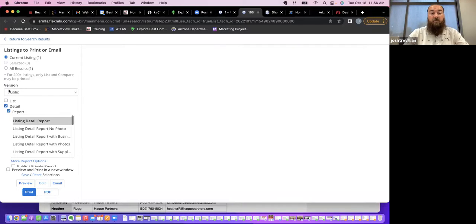You see how it says public? This public is the one that we want to give our buyers, our clients. It doesn't matter what client they are, a seller, a buyer. We want to give them the public version. The reason why, if we give them the private version, it has lockbox code numbers, it has gate code numbers, it has alarm codes on there, and we cannot give this out by any means. If you guys give this out, and David, correct me if I'm wrong, you can actually get in a lot of trouble for this stuff. So just be on your best lookout to just do the public version.